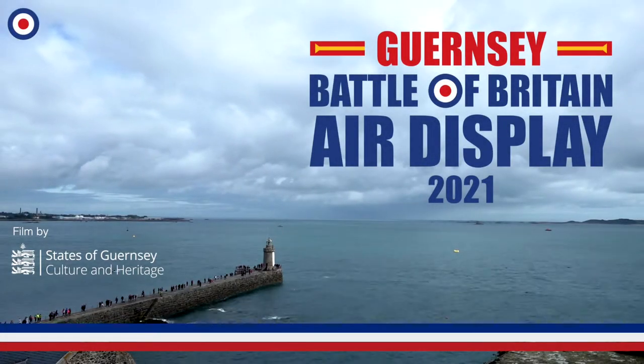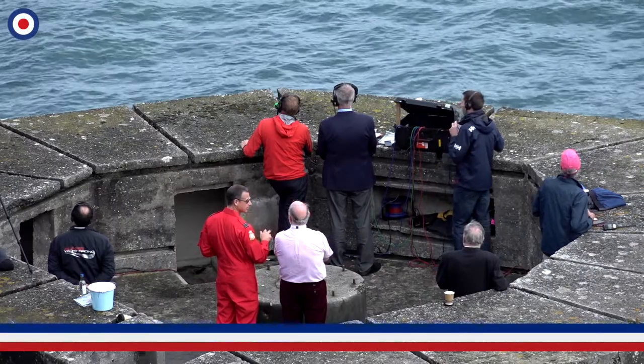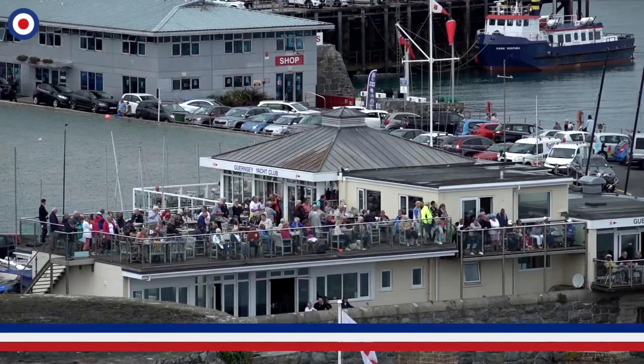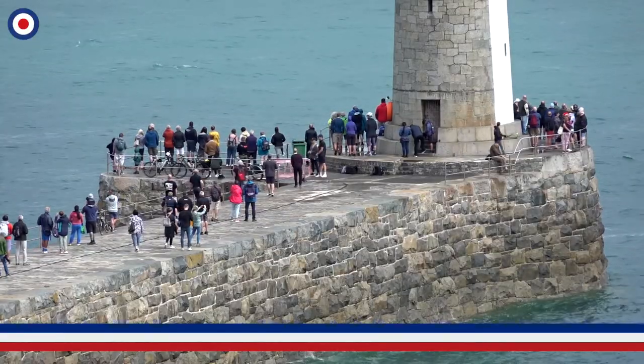A very good morning from a grey and changeable St Peter Port. This is Show Control on the seaward side of Castle Cornet, overlooking the Little Russell, with the yellow boys marking the display line. And we are just moments away from the start of the 2021 display.